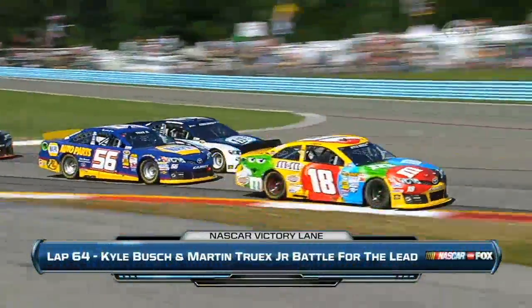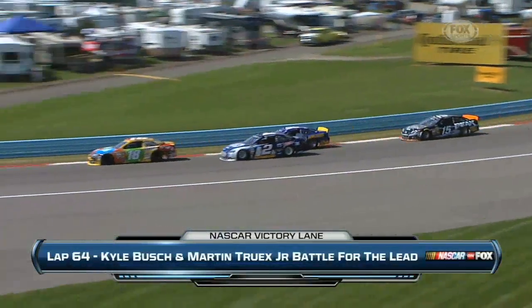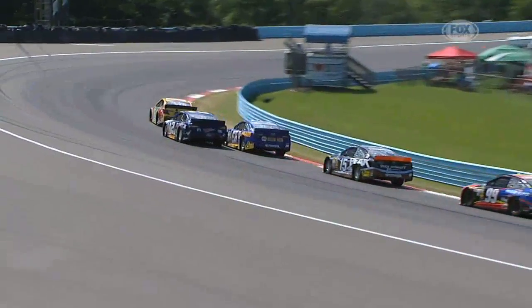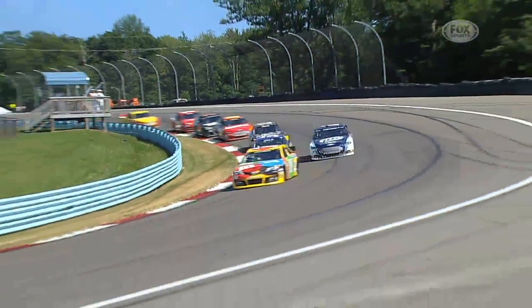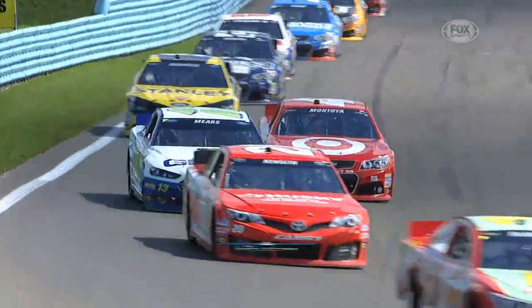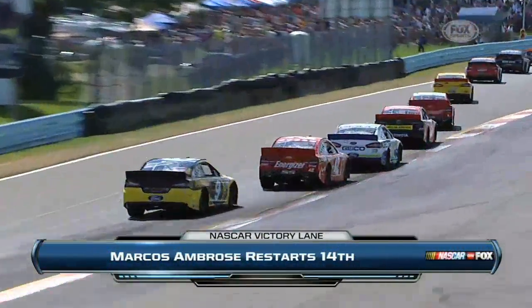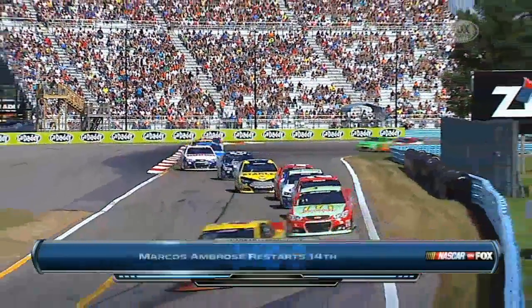Let's take a look at the restart. One of many where we had beating and banging going on. Martin Truex won one road course so far this season. He was looking to get another one, but Kyle Busch was in his way, and so is that 2 car of Brad K. But I'm telling you something, Martin Truex drove a great race. He had an opportunity. He asserted himself at that point in time, but he just got muscled out of the way. So Marcus Ambrose restarted 14th as he was making his way up through the field.